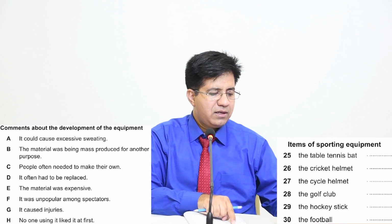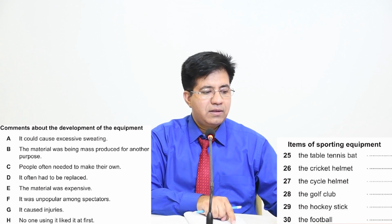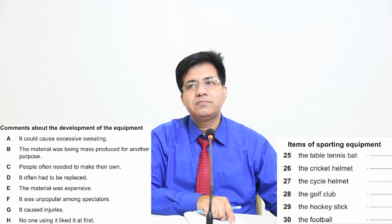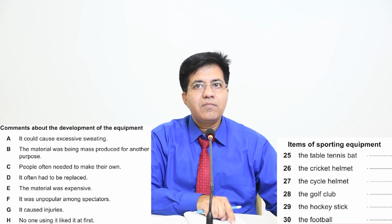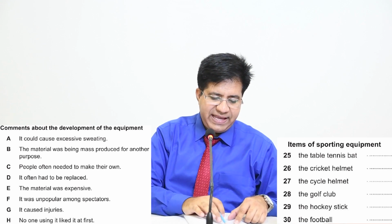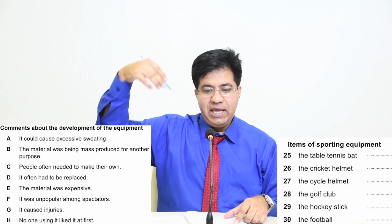I remember my great-grandfather telling me that because a club was made entirely of wood, it would easily break and players had to get another. Players had to get another. What is that? It often had to be replaced. Had to be replaced, players had to get another.